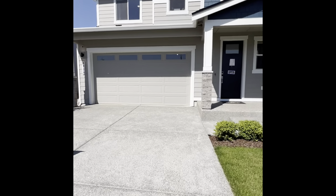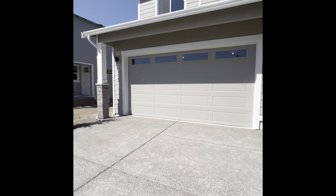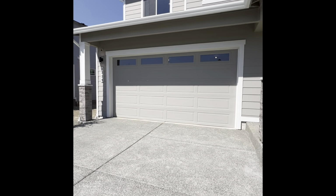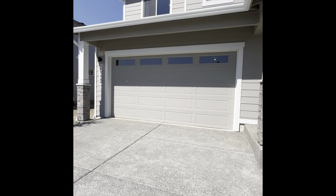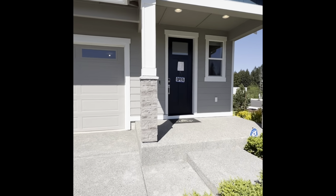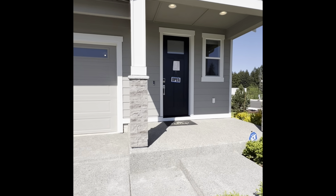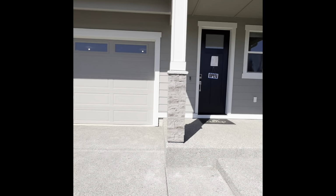Then we have our stone accents on the front of the home. Those are all standard. You'll also notice the 8-foot tall insulated garage door with windows. That's an included feature with Century Communities. And the 8-foot tall entry door. It's craftsman style. That's usually an upgrade with most builders. With us, it is included.